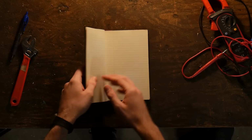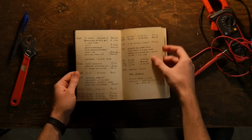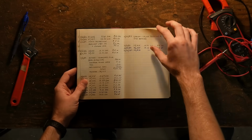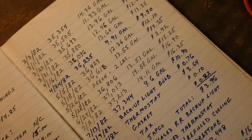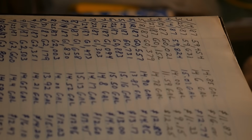What it is is a detailed account of every purchase ever made for the car, every repair, every oil change, every tune-up and fill-up is all right here. This is the car's entire life story documented in such great detail.